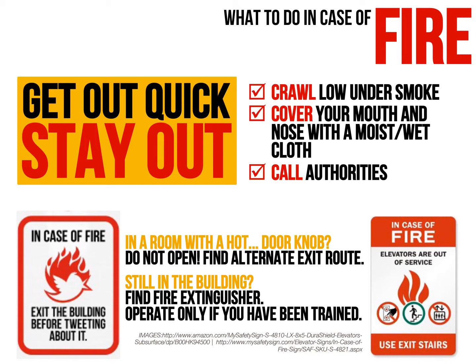If you are still in the building and your only route is blocked, find the fire extinguisher and operate it if you have been trained. Elevators should never be used in case of a fire. Head for the nearest exit stairs.